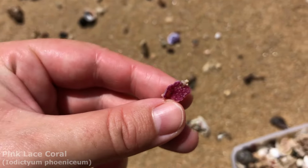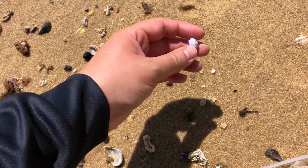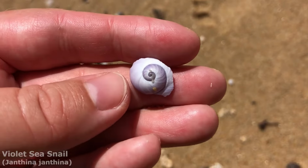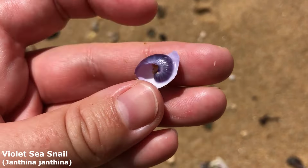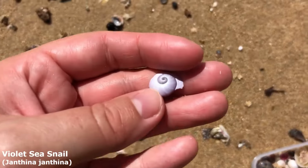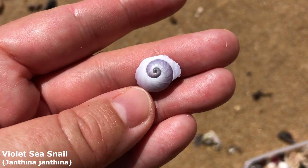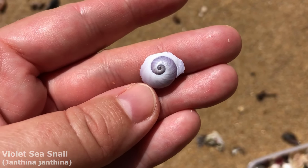I'll pick up any more that I see, although I haven't seen a lot today compared to last time. Also, this is over here. It is broken, but I'll keep an eye out for some whole ones. It is a violet sea snail. I dare say it's come with some blue bottles, Pacific man of war as you might call them, because I have noticed a few jellyfish or blue bottles lying around the beach as well.